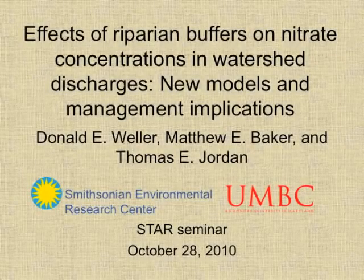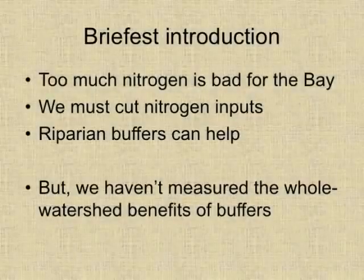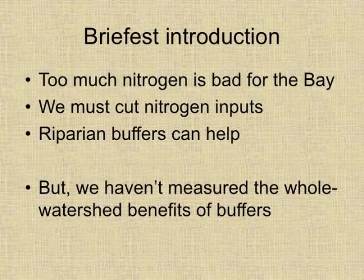I know I don't need to spend a lot of time on the introduction today. We all know that too much nitrogen is bad for Chesapeake Bay, and we need to cut those inputs of nitrogen to promote its restoration. Riparian buffers can help to achieve that. They're a very popular management practice. But I want to focus mainly on the last point on this slide, that we haven't really measured the whole watershed benefits of riparian buffers.